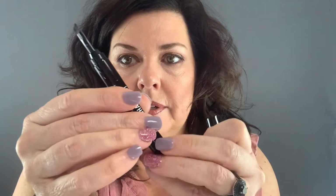So the first one is the brush. And you've got that as well, put in. And then you take this out and dip it into the pot. So it's actually pretty cool. The whole thought of it is really pretty cool, I think, the way it's done.